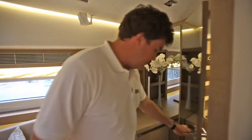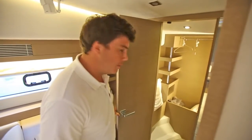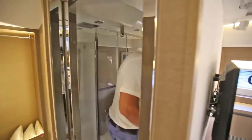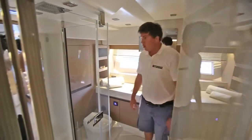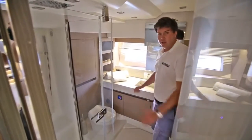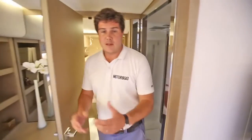Really nice to see a proper walk-in wardrobe as well. People like that. And then of course you have a very nice bathroom. Aircon's really blowing in here, so it's a bit noisy, but you get the idea. Really nicely finished. Big shower cubby which is sunken down, so you have lots of headroom and very nicely spec'd. And the finish is very good as well. They've really upped their game on the 680. It feels like a special product. And as I mentioned, the guest cabins are amidships. Let's go and have a look.